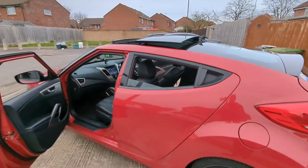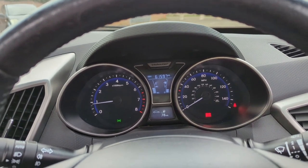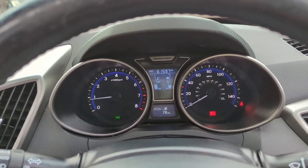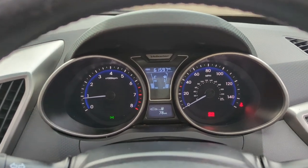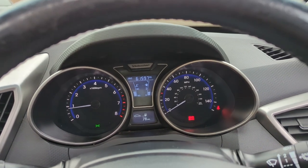Right, let's show you the inside. So I'm now sat inside and I'm going to show you around the cabin of the car. We'll start with the clocks and the dials. This one has done just over 61,500 miles. Like I said, it's just over 10 years old now, and it drives really, really nice. We'll do a quick drive around in a minute.